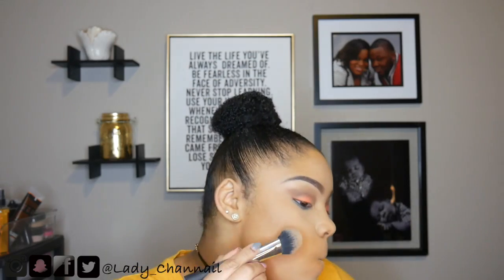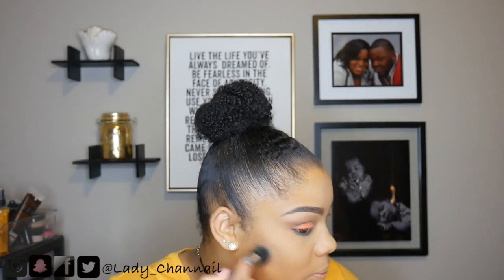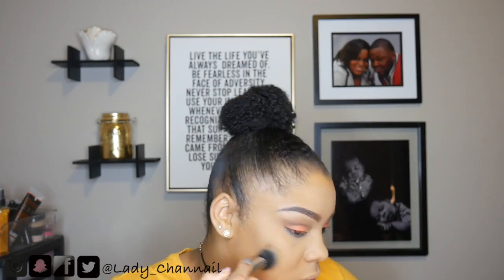So I am going to go in and bronze with this Sandstorm color, and I'm just gonna use my, what is this? Real Techniques all-purpose, I think, brush. Anyway, I'm just gonna tap it in there and bronze up my cheeks.